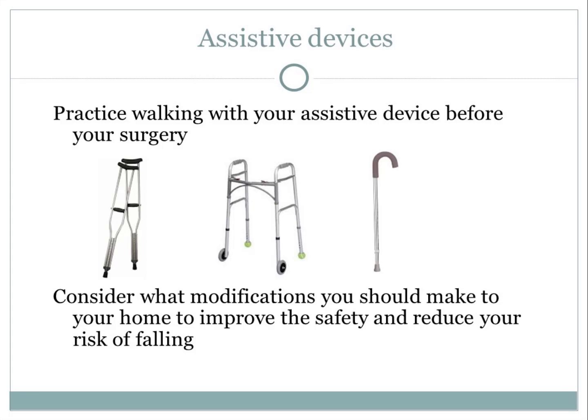You will want to practice using these assistive devices on stairs in case you have stairs to get into your home, and if you have stairs inside your home to go from the first or second floor, along with practicing on level surfaces as well.